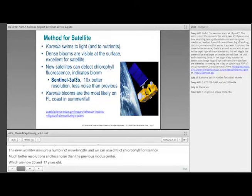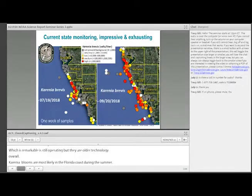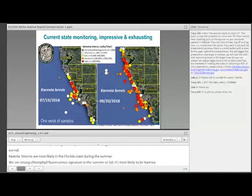So Karenia blooms are most likely on the Florida coast in the summer. So if we see strong chlorophyll fluorescence signatures in that summer, fall, they're most likely to be Karenia over any other feature. So just to get a context, this is in the 2018 bloom. The current state monitoring program, each of these is a week's worth of data, so the week up to July 19th and the week up to September 20th.